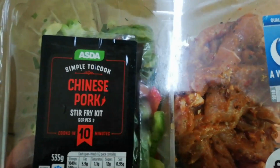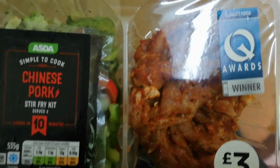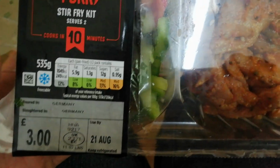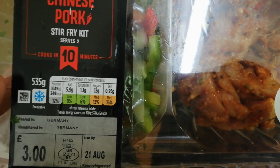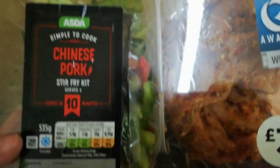And I got a Chinese pork stir fry kit, which looks lovely as well. All the veg, all the pork, and a nice sauce to go with it. And for half of the pack, it's 249 calories. So they're all sort of between 250 and 300 calories, all the main courses that I'm going to have. And then I'll show you the sides that I've got to go with them.